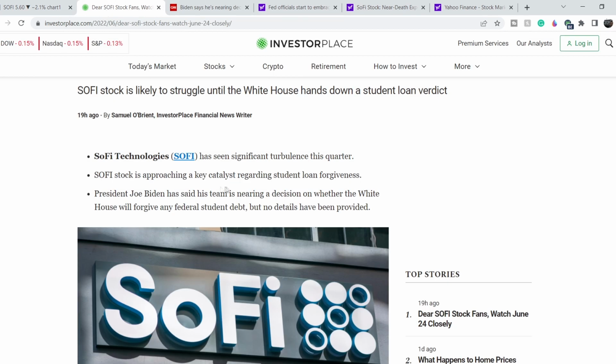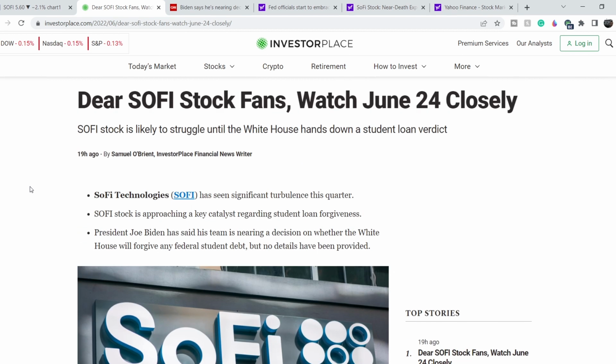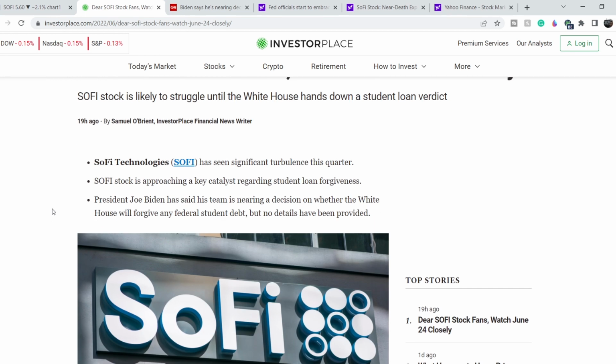And let me start with this one. We are on Investor Place, and this article was published only 19 hours ago, and it says: "Dear SOFI stock fans, watch June 24 closely." And the bullets are following. SOFI Technologies has seen significant turbulence this quarter. SOFI stock is approaching a key catalyst regarding student loan forgiveness. President Joe Biden has said his team is nearing a decision on whether the White House will forgive any federal student debt, but no details have been provided.